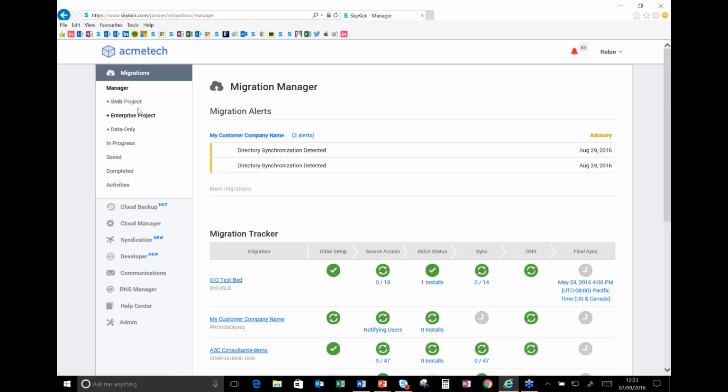It just depends on the complexity of the environment that you want to migrate. Enterprise has a few more features, but today I'm going to do an end-to-end SMB project. We also have data only, which is a less featured version of SkyKick. It's cheaper and it's suitable for certain environments, and particularly schools and colleges, that sort of stuff, where budgets are tight. But SMB is a really cool service, and we'll just go through this now.